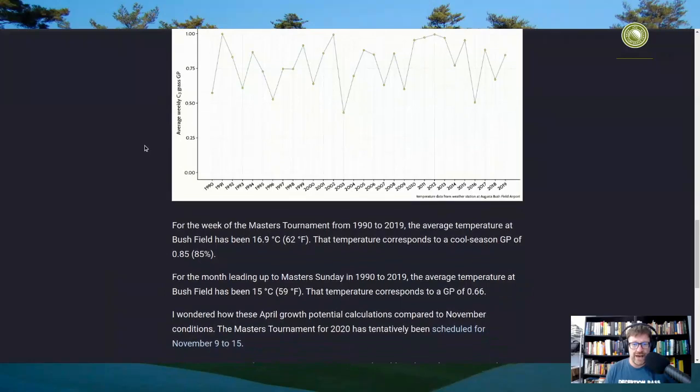And the average temperature from 1990 to 2019 during Masters Week was 16.9 degrees Celsius or 62 degrees Fahrenheit. That temperature corresponds to a cool season GP of 0.85 or 85%. So that means that the grass has the potential to grow quite well during that week.